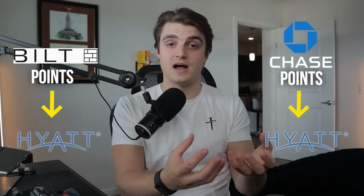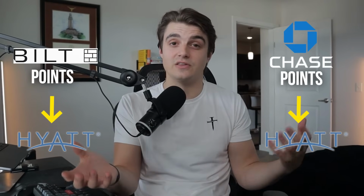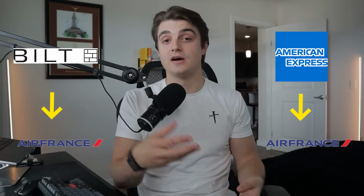For example, I can transfer my Chase points to Hyatt and my Bilt points to Hyatt, making both of those ecosystems technically the same currency in a way. I could also do the same thing with Amex on the side of, say, Air France. I could transfer from Amex to Air France as well as Bilt to Air France and get the same thing to occur. So it wasn't like adding this card to my setup was going to spread out my spend any more than it already is spread out.